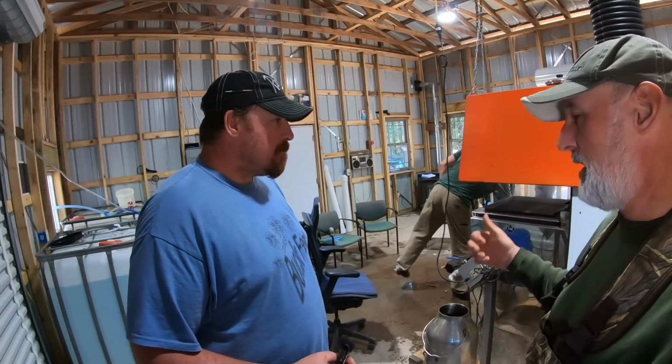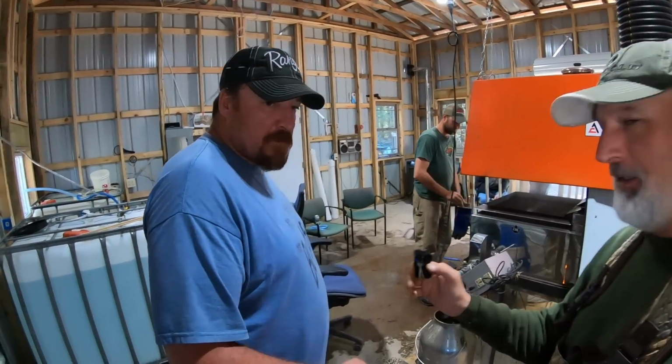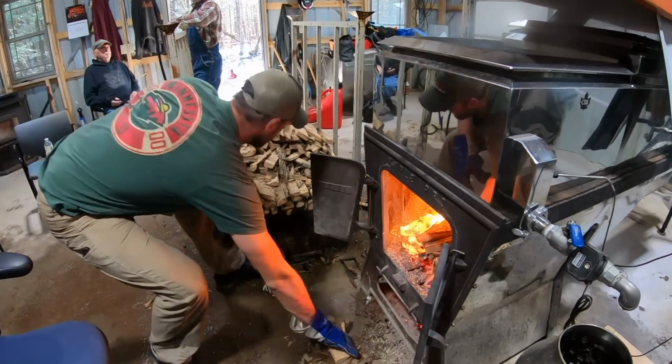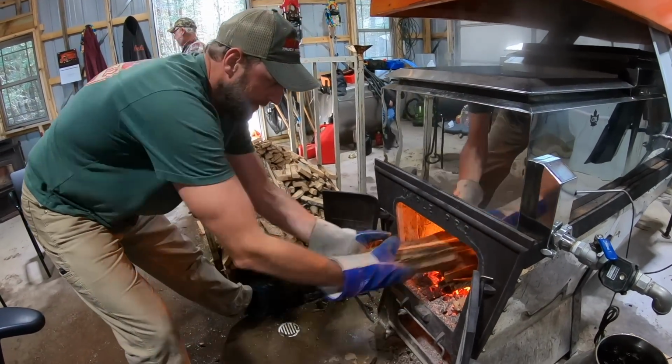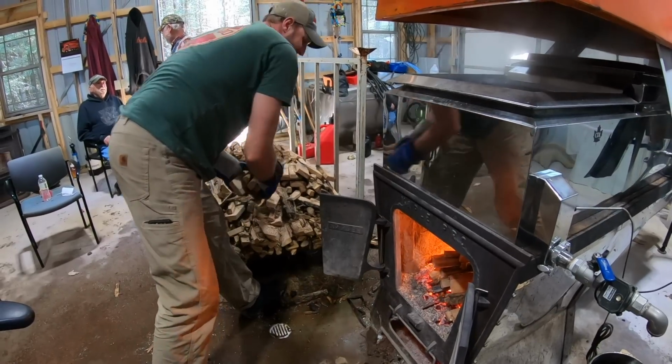But we do it. So do you guys have a name for your operation? Oxbow Hills Sugar Bush. Oxbow Hill? Yep. Well, let's go look out at the trees then. Okay. Get them doing some actual work. You're doing a good job.